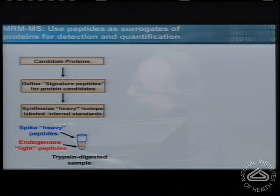So the way we do this is, here are our candidates. These are the proteins that were differentially abundant or derived from literature. We define signature peptides. These are peptides that we either observed from these proteins or would expect to observe using computational approaches that we can talk about in Q&A. There are ways of doing this. We synthesize internal standards, which are stable isotopically labeled versions of these peptides, and spike them in with our sample and analyze them together with the endogenous, or light, version of that peptide.